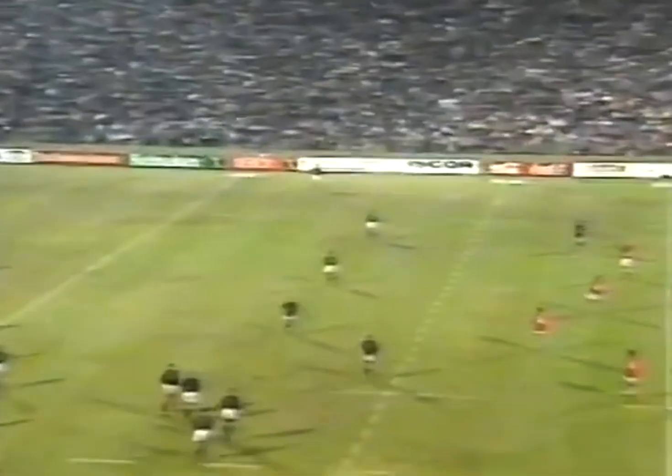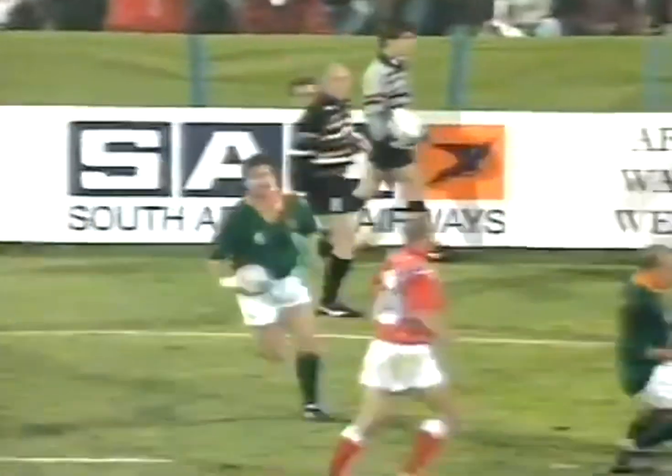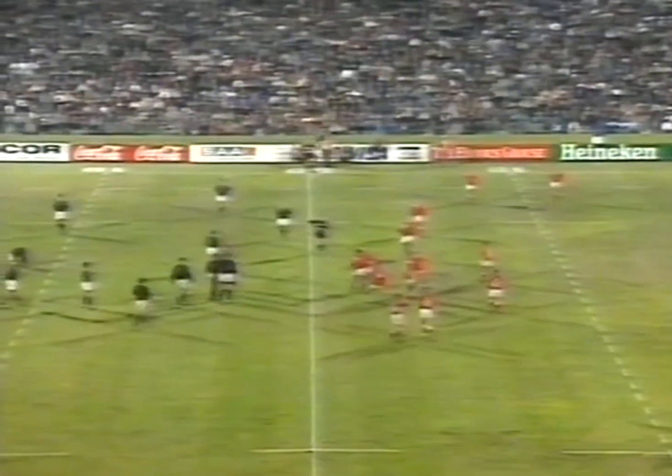Gareth Rees looking for a quick restart. That ball's gone, in fact, looks like it's gone over the touchline, so they'll come back. Now South Africa have an option of a short throw. Well, that was good thinking by Peter Hendricks. South Africa looks so alive today.